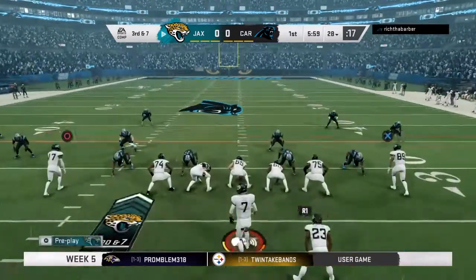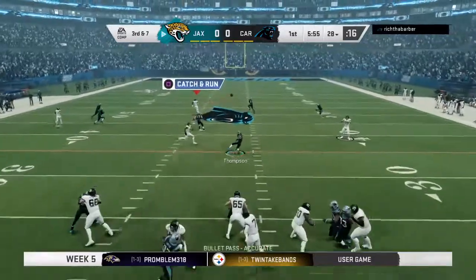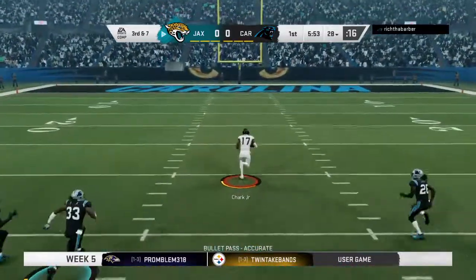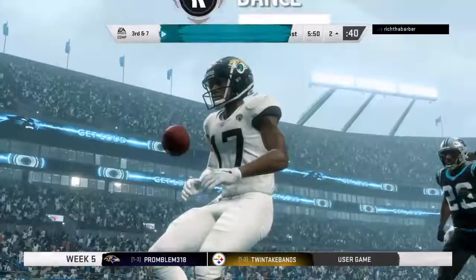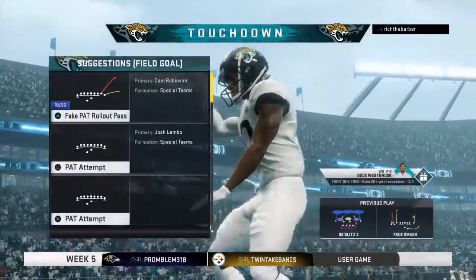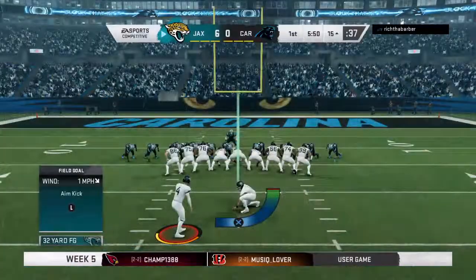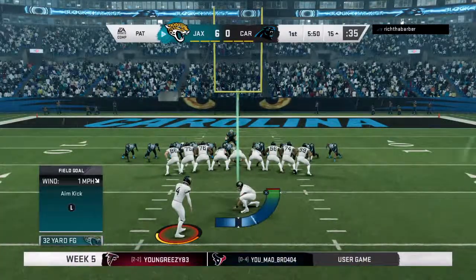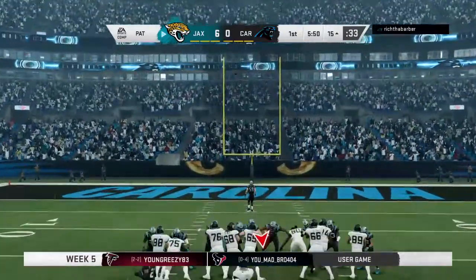This is 3rd and 7. Foles. He's going to fire one deep. Middle of... Oh, this is taken in. It's complete. Touchdown, Jaguars. DJ Chark, his 3rd touchdown now on the year. And they are able to strike first here on their opening drive. Not a bad way to start it.